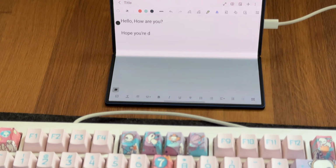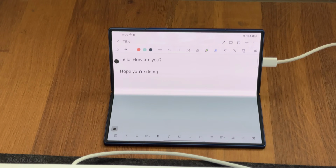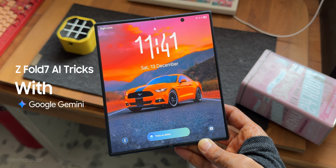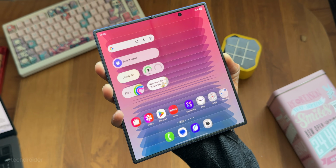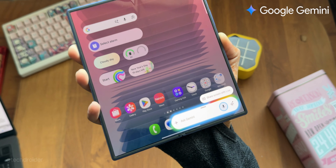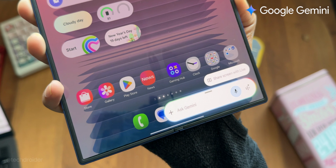this device can do. So guys, I'm gonna show you some of the unimaginable AI tricks the Z Fold 7 can perform with Google Gemini Live. So all you need to do is just press the power key to wake Google Gemini Live, and you guys can not only just talk to Gemini, ask questions, but can also ask it to perform cross functions.